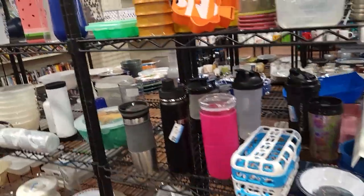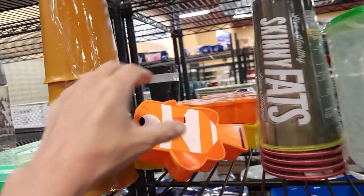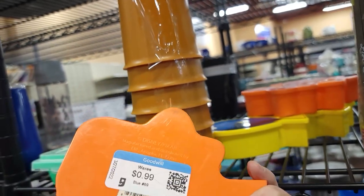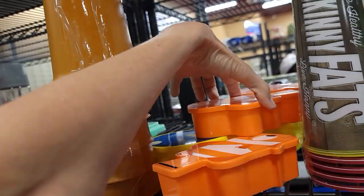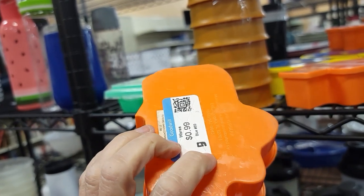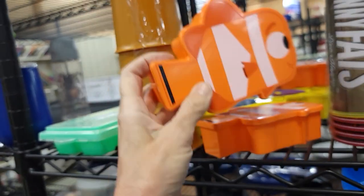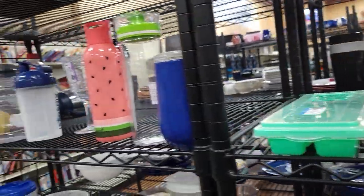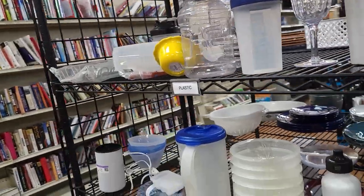Let's see what else is swimming around on the shelves. See what I did there? These are really, I'm thinking, oh, what could I put in these? What kind of food could I store in these for my fish? Because we have clamfish, but no, I don't need those. I don't need them.